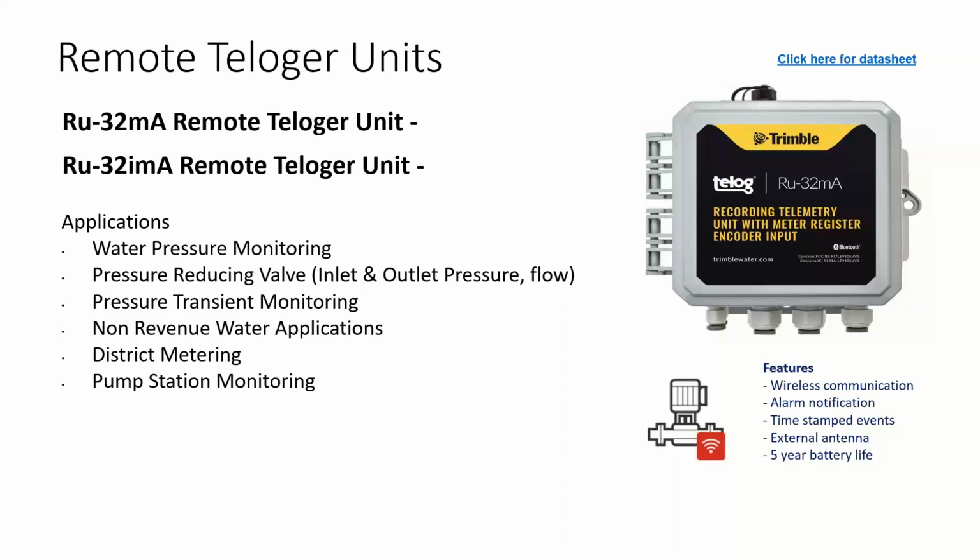So utilities really have, in the past, if they don't have SCADA set up and they don't have power set up at the PRV, they're sort of operating in the blind, and they really don't have very good visibility into the operations of their PRVs. And so by being able to put our battery-powered multi-channel device, the RU32, at a PRV, you can get real-time data, and you can be setting up alarms and notifications when the operations and the PSI levels are starting to drift out of range. And so you become very proactive.